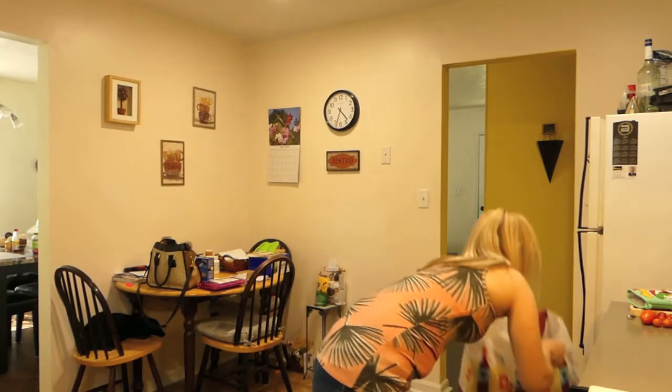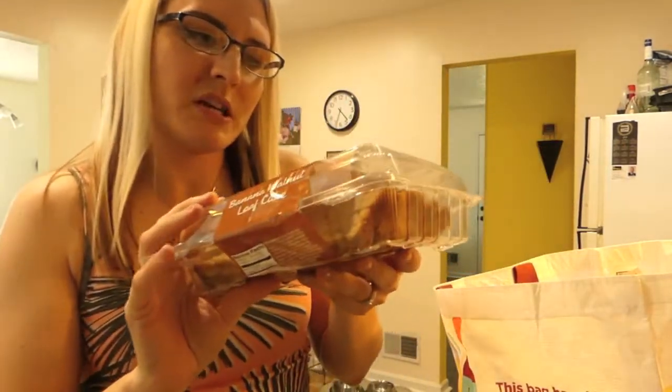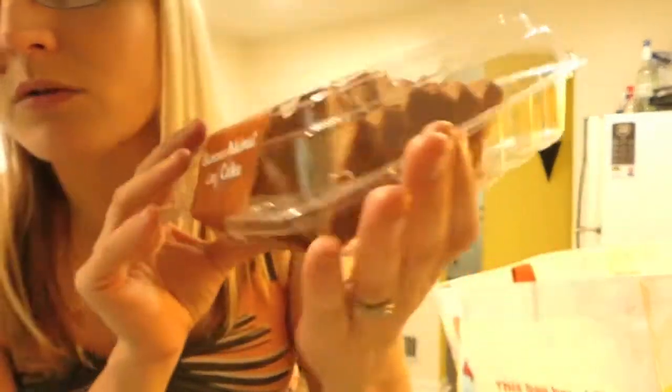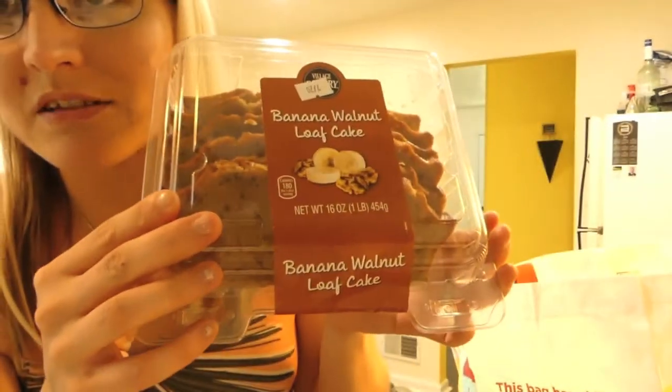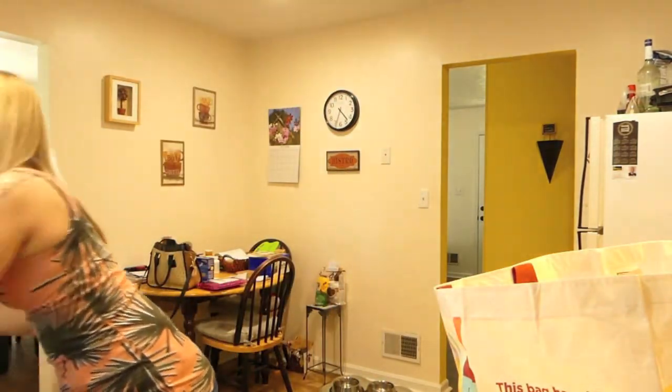And then I'll take one of these bags up here so I can pull things out and show you guys. I picked up this banana walnut loaf cake. This looks pretty good. It's like one of those pound cake type cakes. My husband loves those kind of cakes. I do too, sometimes for breakfast or something.